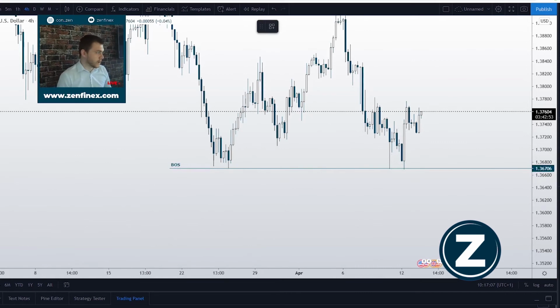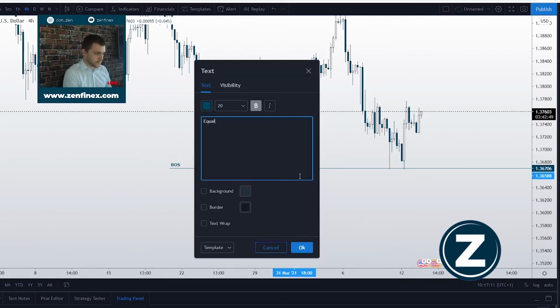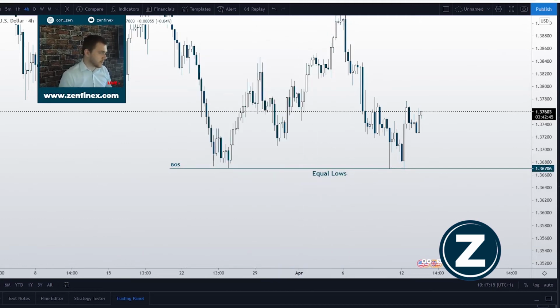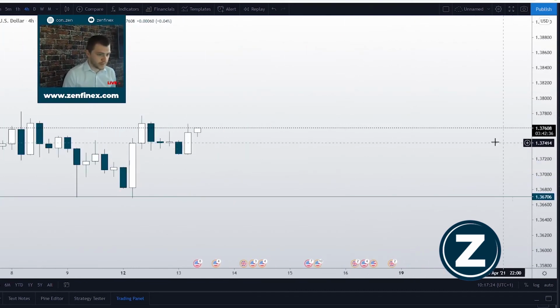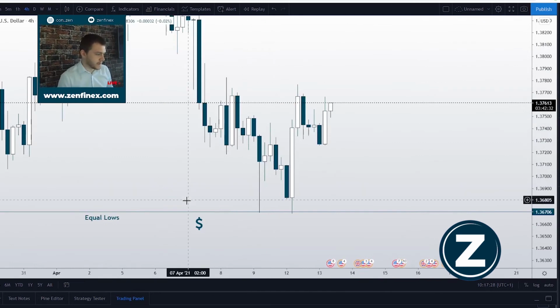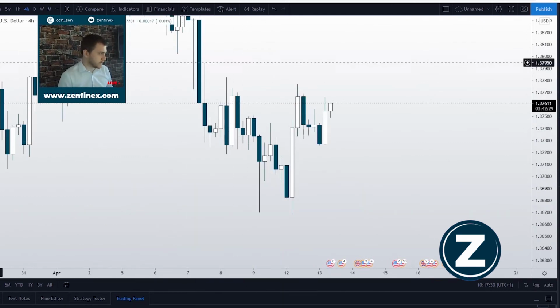Created these equal lows, which I'm going to mark for you. Equal lows, and also has liquidity sitting below there as well, which could be taken. But for now, I'm focusing on the price action that we see at the moment. Now, what we had here, remove all my drawings again.